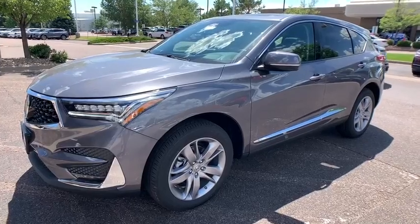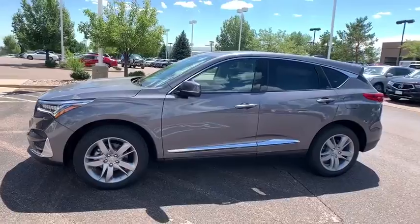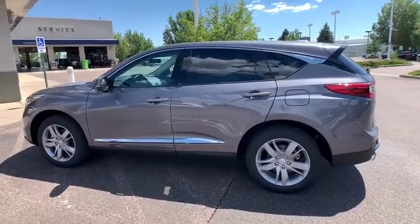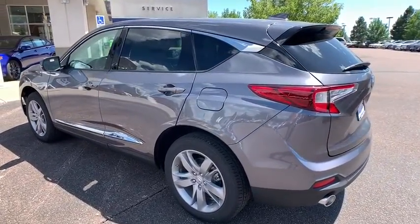Make a great choice today with the 2020 Acura RDX. Viewed as Acura's answer to BMW's sporty X3, the RDX offers a stylish interior, plenty of sport, and a nice amount of utility. This vehicle has less than 100 miles.